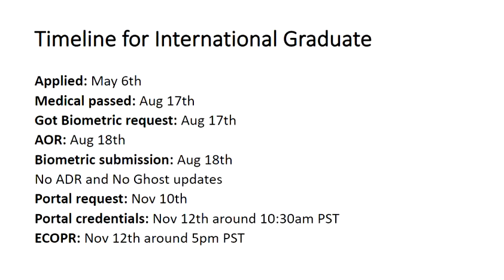All right, another timeline is for an international graduate, May 6th. Medicals were passed on August 17th, and the very same day he got the biometric request. A day later, he got the AOR, on August 18th, and biometrics were submitted on August 18th itself. There was no ADR and no ghost updates. The portal request was on November 10th, and portal credentials were on November 12th around 10:30 a.m. Pacific Standard Time. There was an ECOPR on November 12th around 5 p.m. Pacific Standard Time. So this is another timeline for an international graduate.